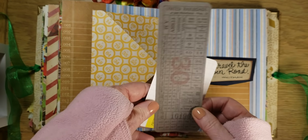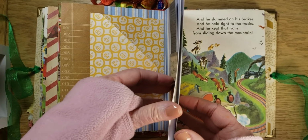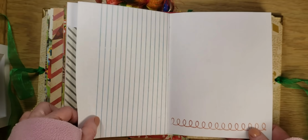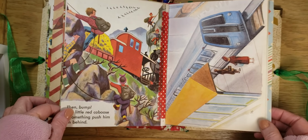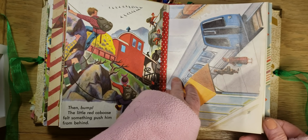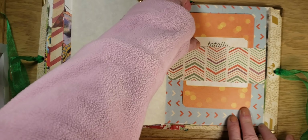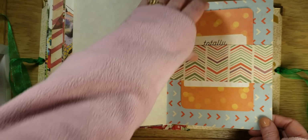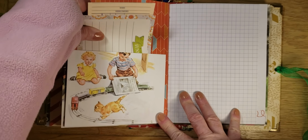Railroads. Stamped. Giraffe. A little stamping here. So bright and vivid. I love these illustrations. And this is from another children's book with trains. Here's a little belly band. Nice paper. This is from a Dick and Jane book with the trains.